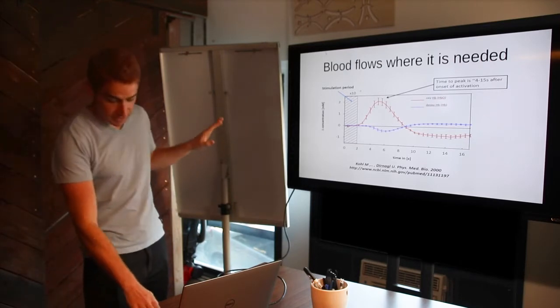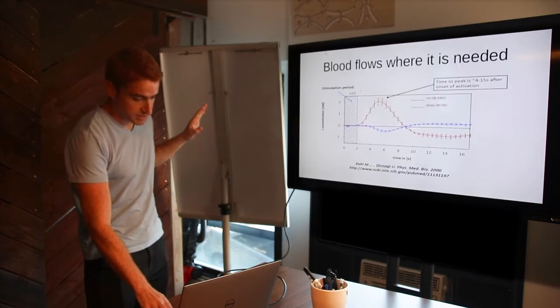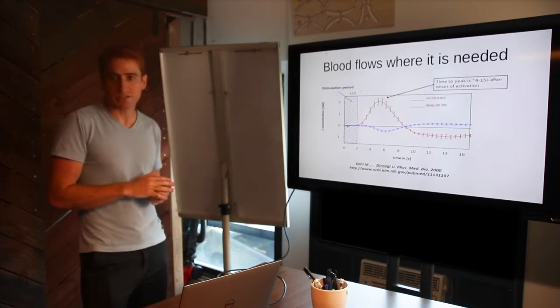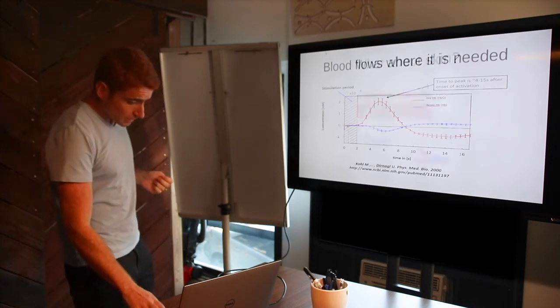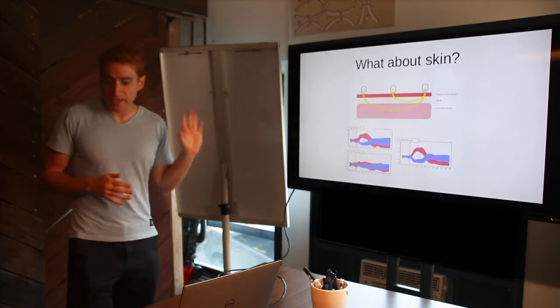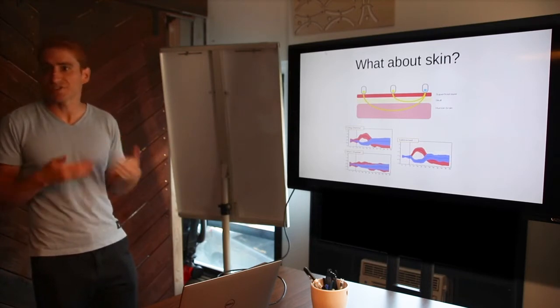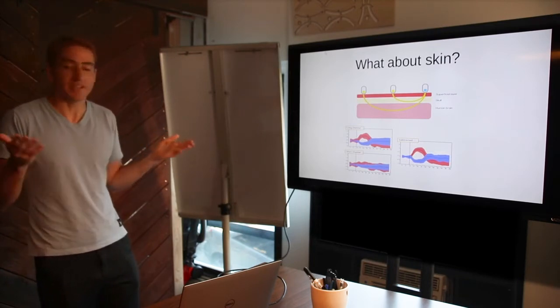And this is, by the way, the basis behind fMRI, which is the most commonly used imaging technique in neuroscience nowadays. So there is also a contribution from the skin and the skull. The skin does have variations in blood flow. Like if you've ever seen somebody blush, you know that.